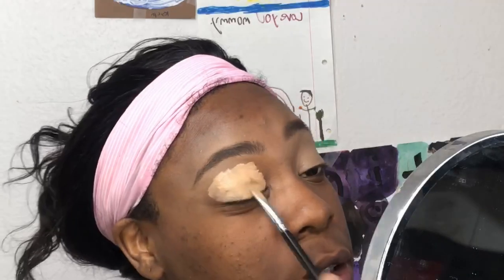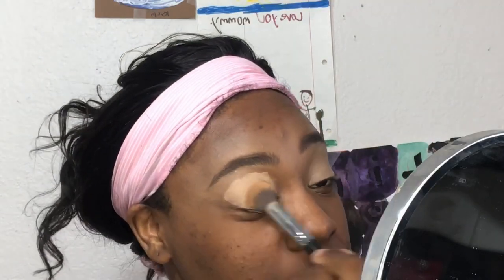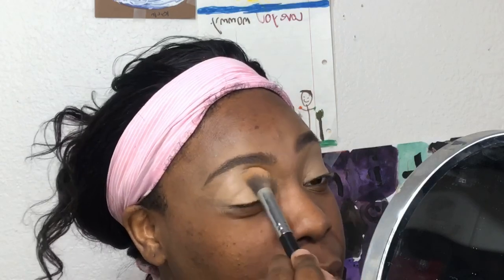So just give yourself a clean base. And I have hooded eyes, so like I'm gonna end up getting a crease there, but some people set their eye with powder, some people don't. I don't like to set my eyes with powder because I don't like the way eyeshadow blend on powder.